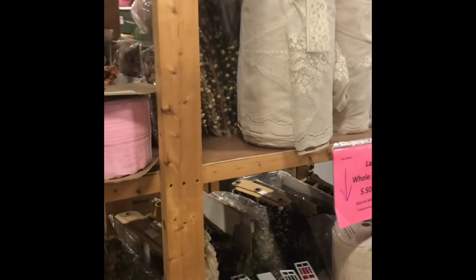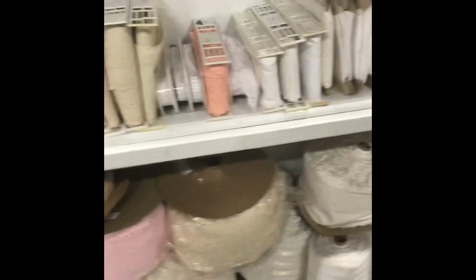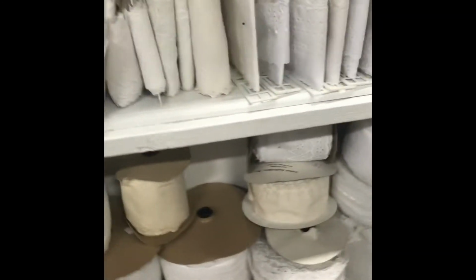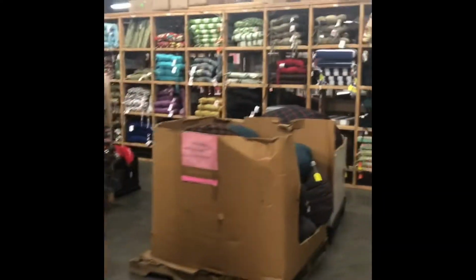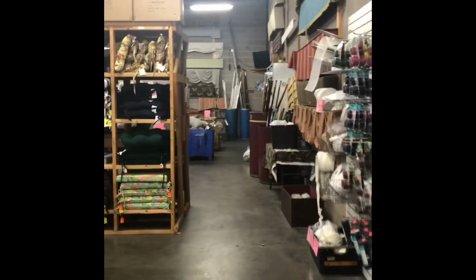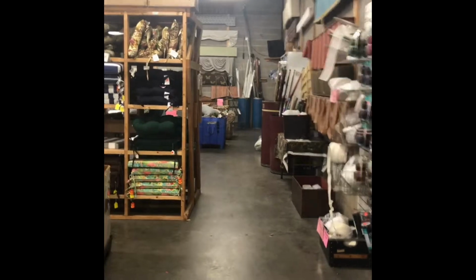I mean, big lace, home deck stuff. And now they're carrying bridal stuff too. Here's more of your eyelet trims. Especially the big stuff, which is great for edges of petticoats if you do that. Notions. Tablecloths, cushions, and in the very front corner of the store is your curtain rods.